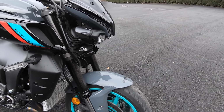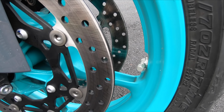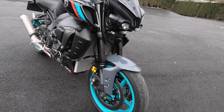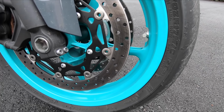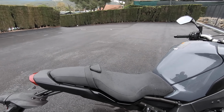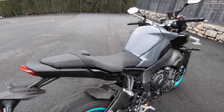Something I love, 90-degree tyre valves. That is beautiful, love that. All manufacturers need to do that. And of course we've got Bridgestone S22s, the perfect all-round tyre. They've been pretty handy in the damp conditions today. The seat height is up 10mm to 835mm.